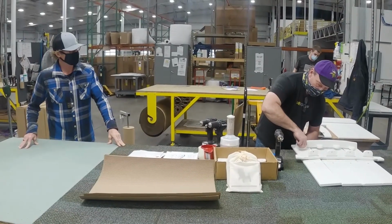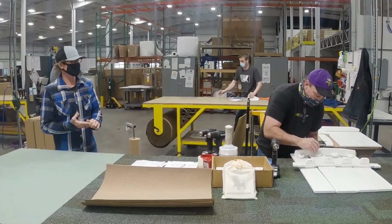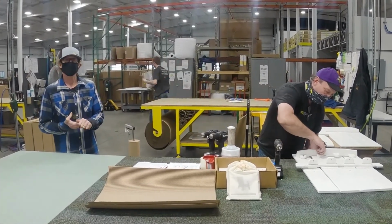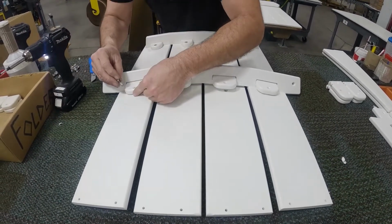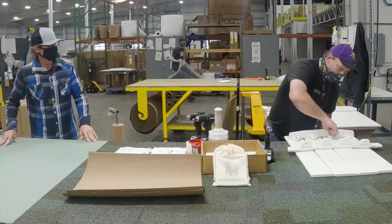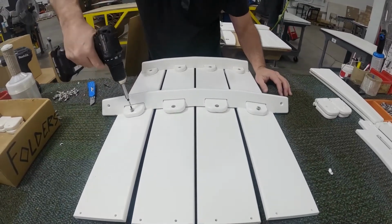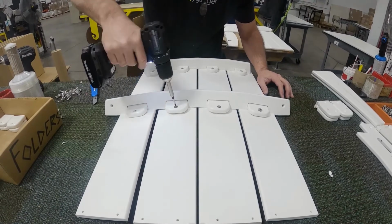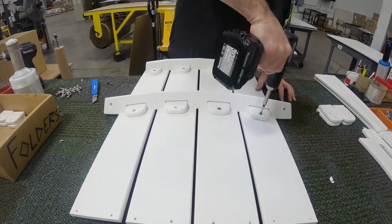So this is a little bit of the assembly that we're doing. On an Adirondack chair, we put the arms together and the back, and then when the customer receives it, they really build that chair around the back. It's easier really for us to ship some of these products with some of the assembly done. It makes for a tighter package, and with the shipping, there's much less damage when we do that.